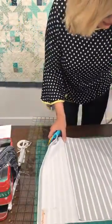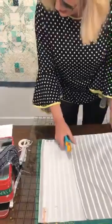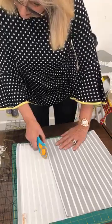Okay, so I'm gonna go 8 and a half wide, and I'm saving this piece here because I might use that for my face mask. Okay? We good with that? We're good with that.